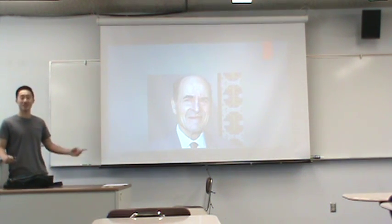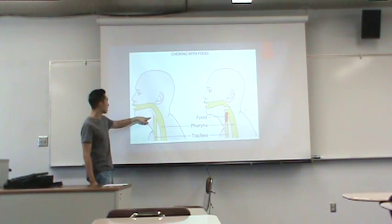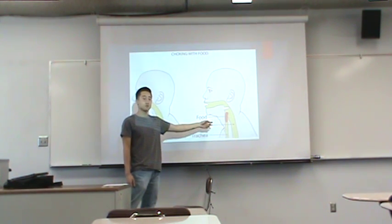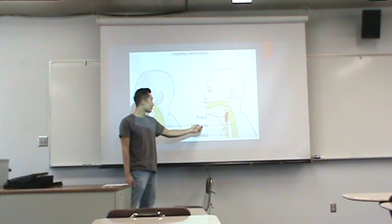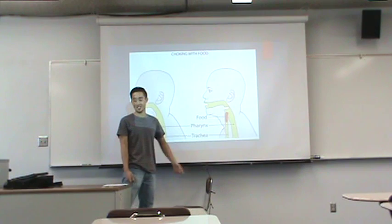That was a picture of Henry. So here's the trachea, and like I said, it connects the mouth and the nose. And when this part gets obstructed, we have difficulty breathing, or sometimes we can't breathe at all. In this picture, there's a piece of debris in the trachea, and this person would suffer from difficulty breathing, and therefore this maneuver would be used.